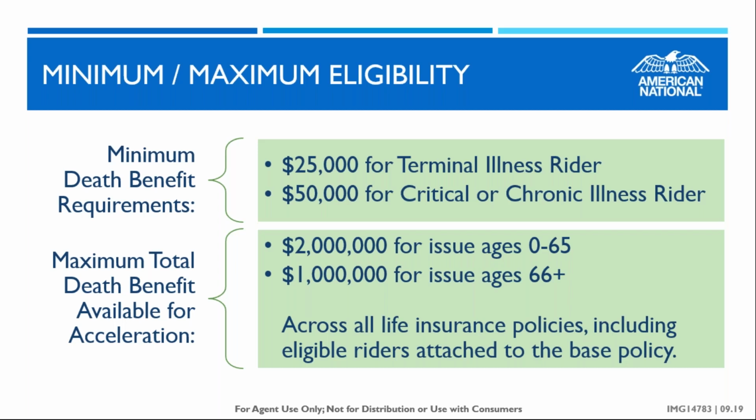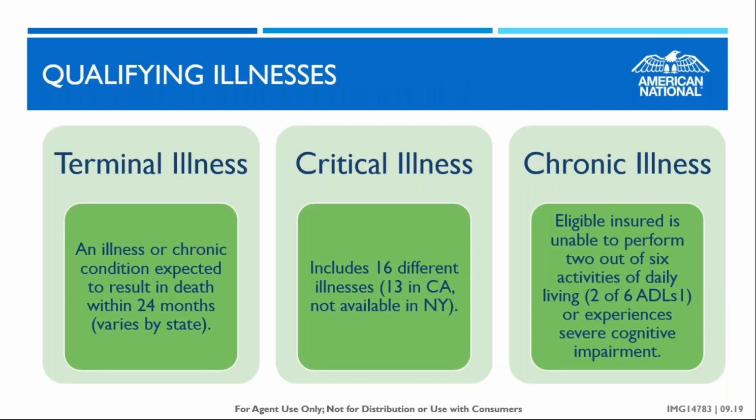So they could definitely do different little strategies like that, having one policy that'll fall off over time, and then another policy that's maybe a 20-year term, and it's at least 50,000, so they could have access to those ABRs in case the unfortunate happens, or if they need access to cash.